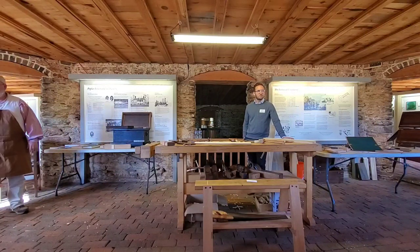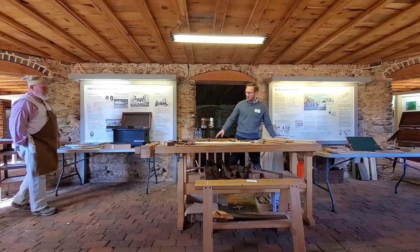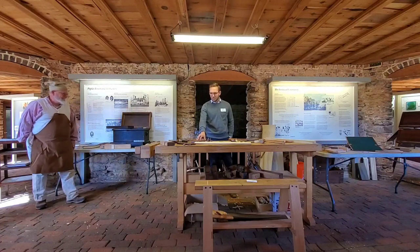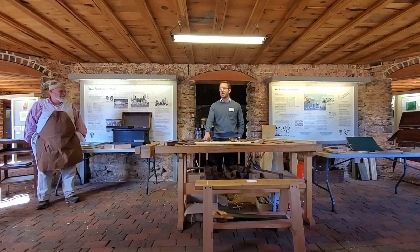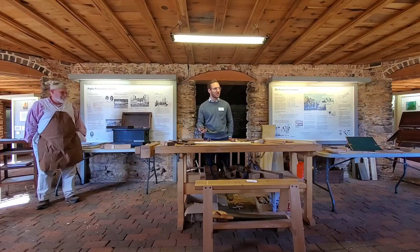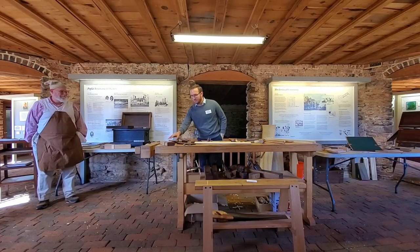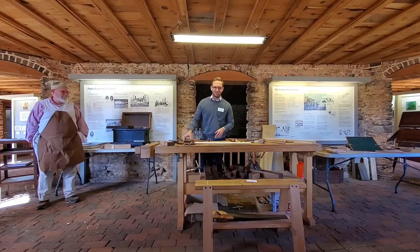Did you guys make the molding planes? No, we had a tool collection donated to us in the early 2000s. They donated about 400 planes. Well, not planes, but tools. The majority of them were planes, and so we reconditioned them, tuned them up, and got them in working order. So I don't think I have, you can kind of see. Do you have any extra? No. In fact, I don't think we have enough.